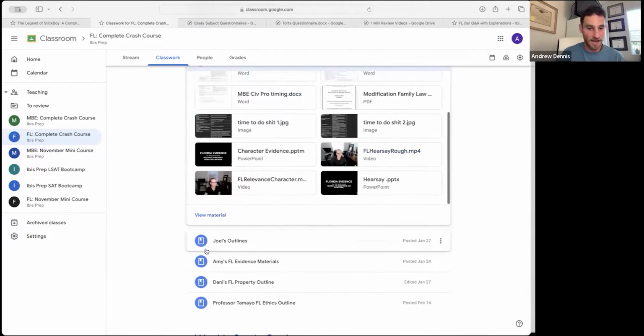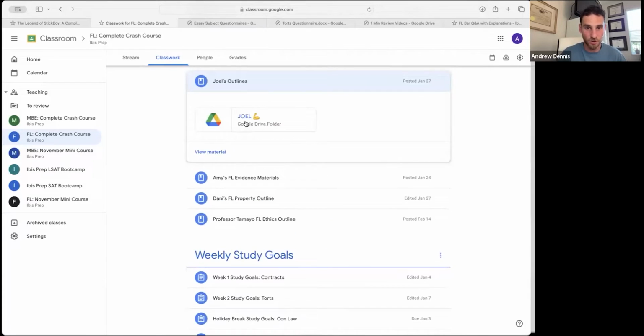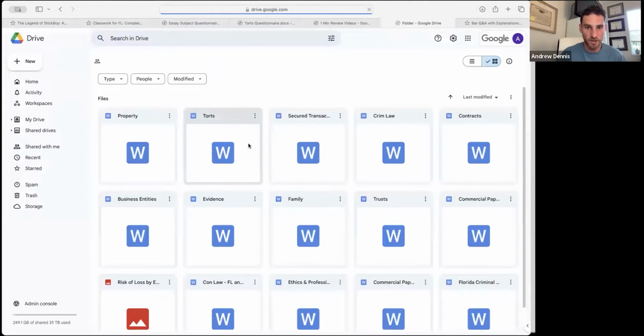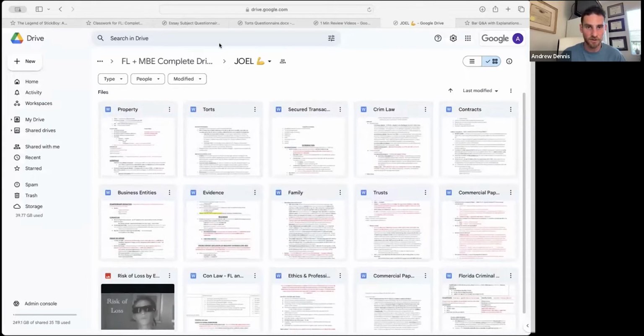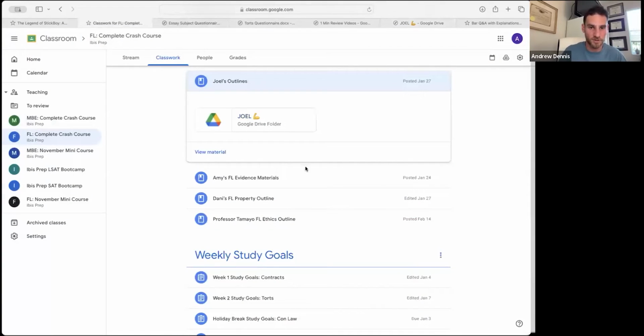And then I really like Joel's outlines. Joel, you know, crushed this test and he made really good outlines for every single subject. So, you know, there are a lot of things you could focus on down the stretch if you're feeling nervous. I'm trying to pinpoint what I think are the best materials to address your needs.